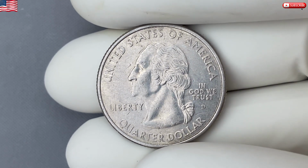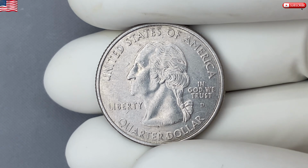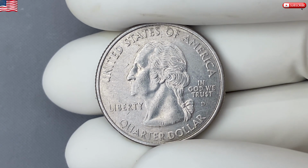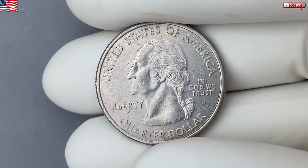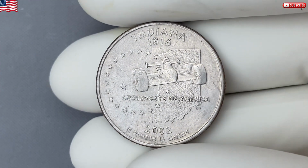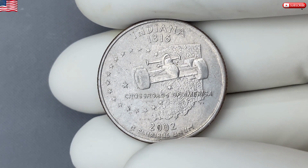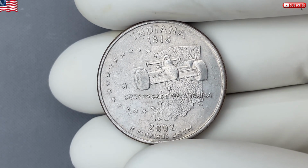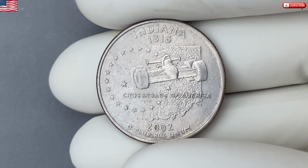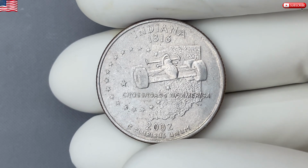dream. Released in 2002 as part of the U.S. Mint's wildly popular 50 State Quarters program, the Indiana Quarter celebrates the rich heritage of the Hoosier State. On the reverse, you'll find a sleek race car zooming past an outline of the state, a nod to the world-famous Indianapolis 500. The phrase "Crossroads of America" is proudly displayed, symbolizing Indiana's key role in America's transportation and cultural history. It's a clean, striking design that's easy to recognize and hard to forget.